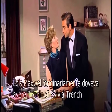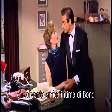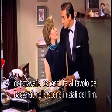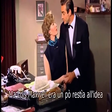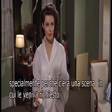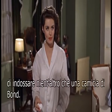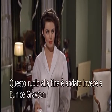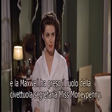Lois Maxwell was initially up for the role of Sylvia Trench, who becomes Bond's friend with benefits after he meets her at the baccarat table early in the film. But Lois Maxwell kind of balked at the idea and thought the role was just too sexy, especially because there was one scene that she would have been required to wear nothing but one of Bond's shirts. This role eventually went instead to Eunice Gayson, and Maxwell went on to play the flirtatious secretary, Miss Moneypenny.